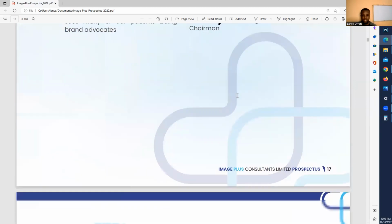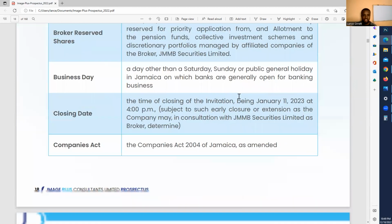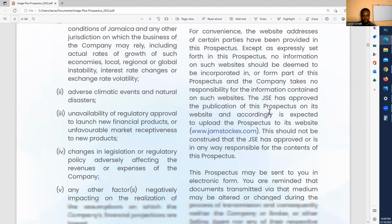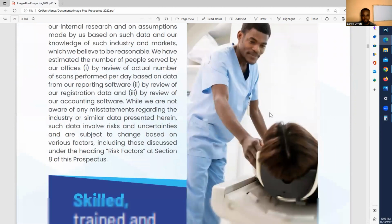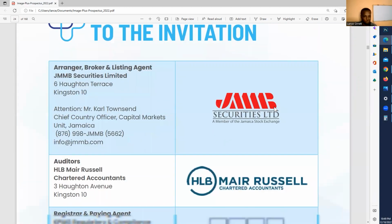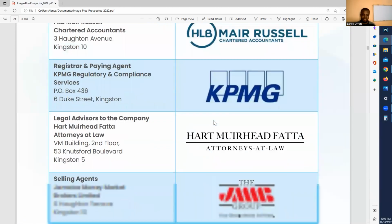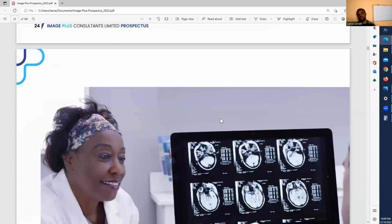So that's it. These are the definitions. You have to read these things. The lead broker, JMMB. For those who have a JMMB account, this should be easy for you. But I think there should be more brokers.